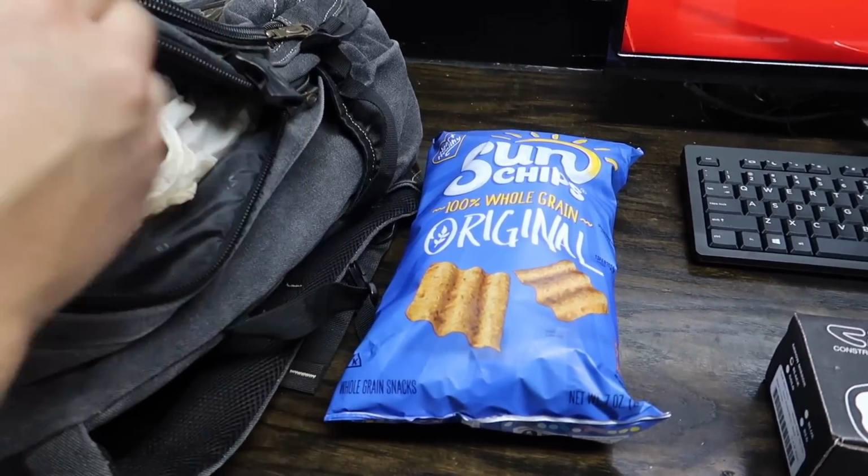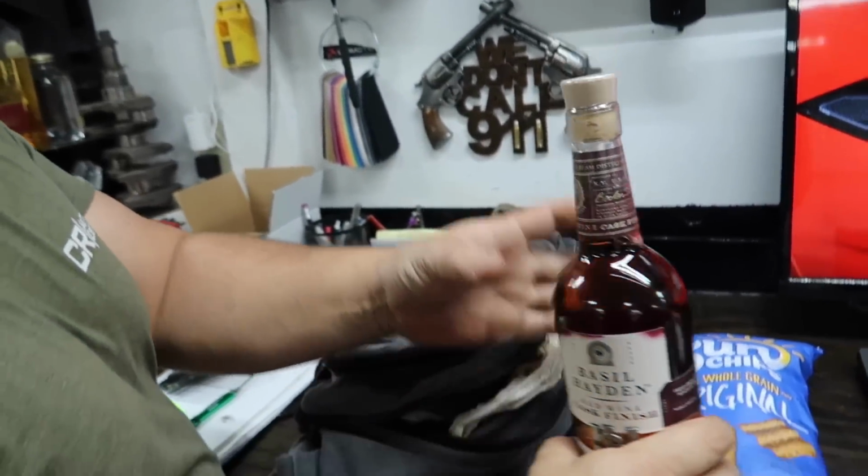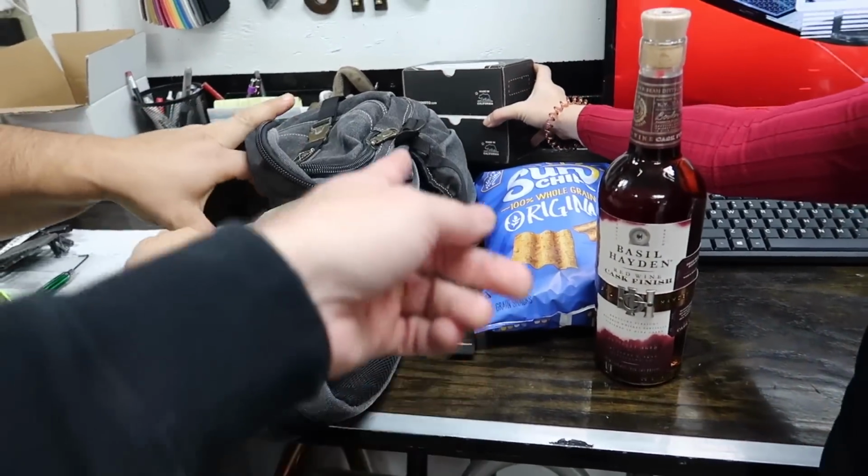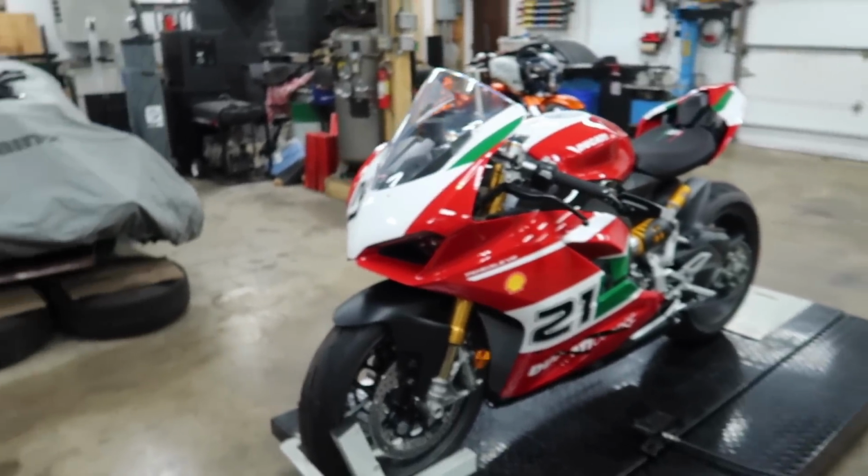Chips. Some sun chips. Let's see, first one. What do we got here? Oh, I like that one. Good choice. No, we're gonna take those off first, so we don't run into them. Yeah, because they stick out.